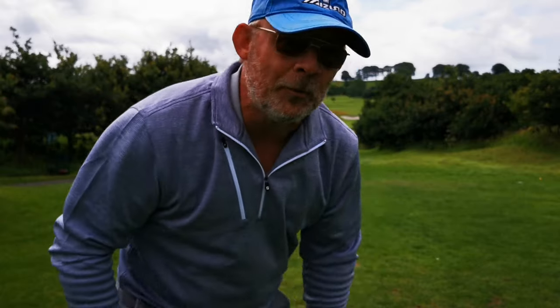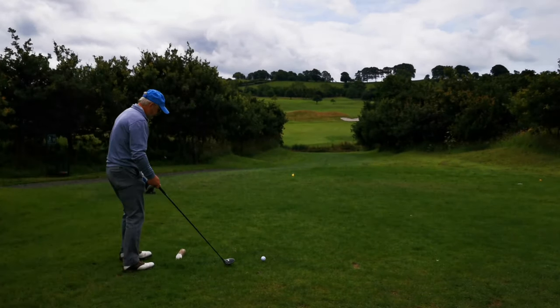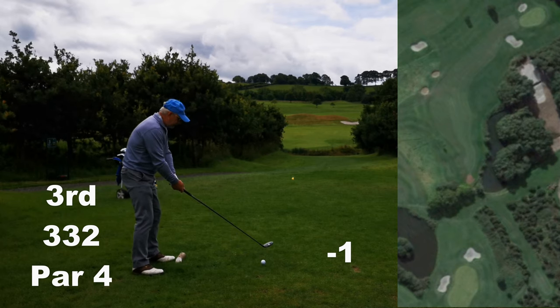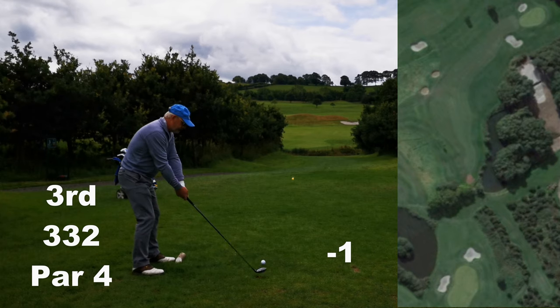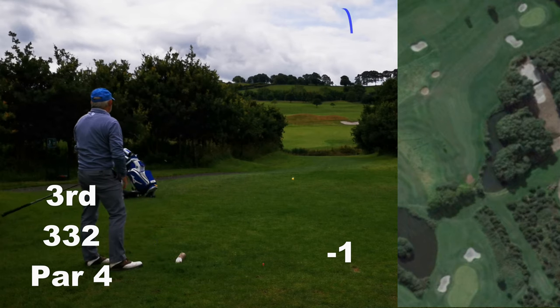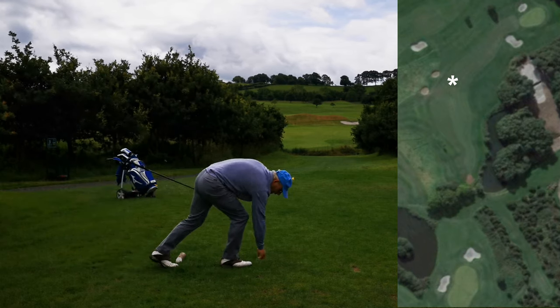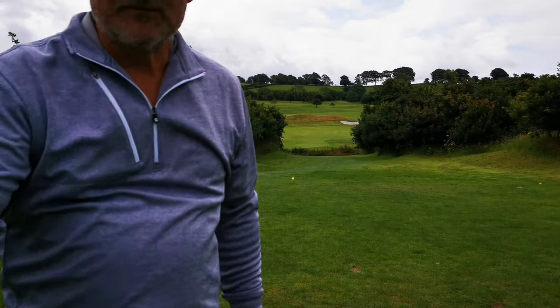Dogleg to the right. I've got 239 to that bunker, so I'm just going to hit the 3-wood and see if I can put a little bit of a fade on it. But not important to fade it because it's not a long hole. Job done. Now, the first two holes were only just over 300 yards, as you could see. And under normal circumstances, I would pull out the 3-wood for those two holes, or even the 5-wood, the first hole down the hill. But I like to get the driver out early if I can.